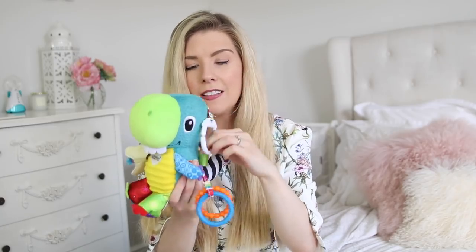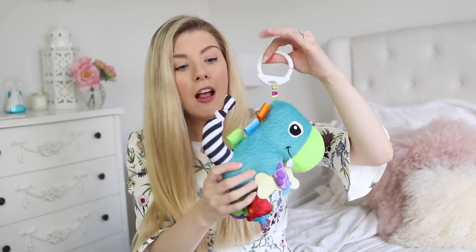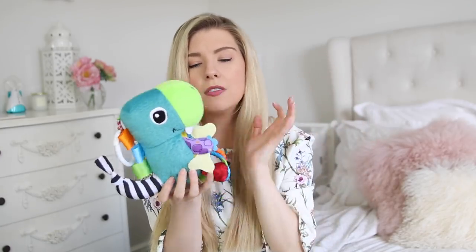Again, teething rings, you can hang it from their pram or their little play gym. There are ribbons on the back for them to feel. It's just lots of textures, colours, things going on that interest a baby. So I really, really like these. They're really lovely toys.